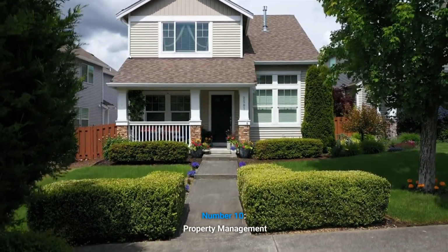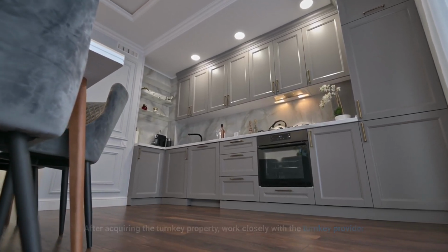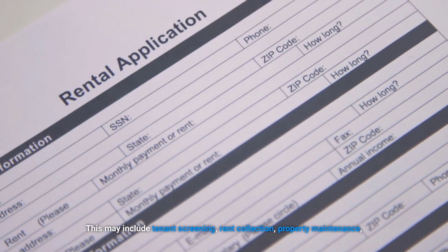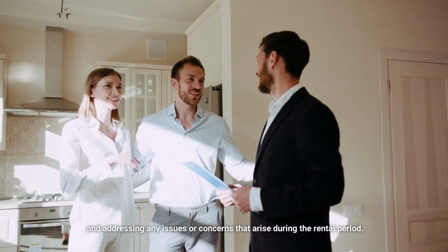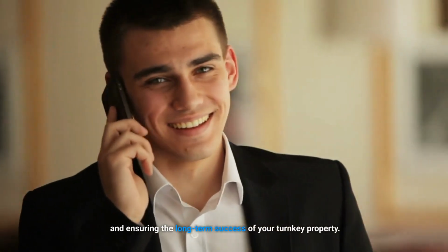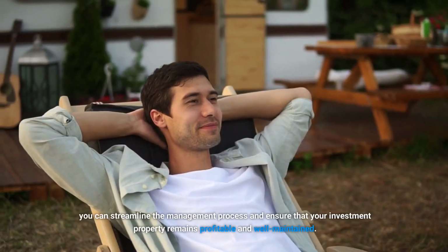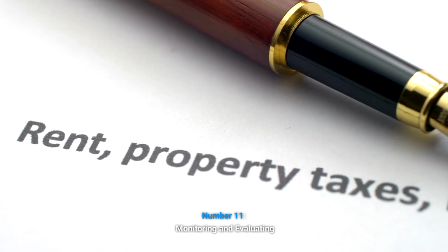Number 10, property management. After acquiring the turnkey property, work closely with the turnkey provider or property management company to manage the property effectively. This may include tenant screening, rent collection, property maintenance, and addressing any issues or concerns that arise during the rental period. Effective property management is crucial to maximizing the return on your investment and ensuring the long-term success of your turnkey property. By partnering with experienced property managers, you can streamline the management process and ensure that your investment property remains profitable and well-maintained.